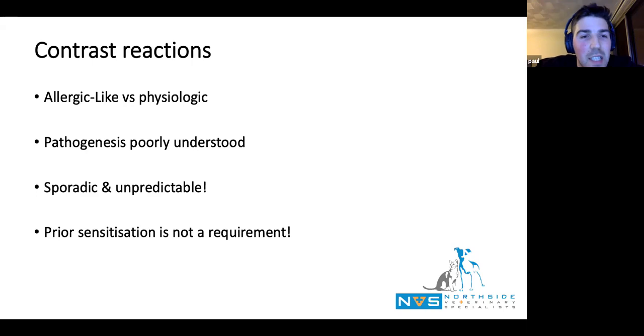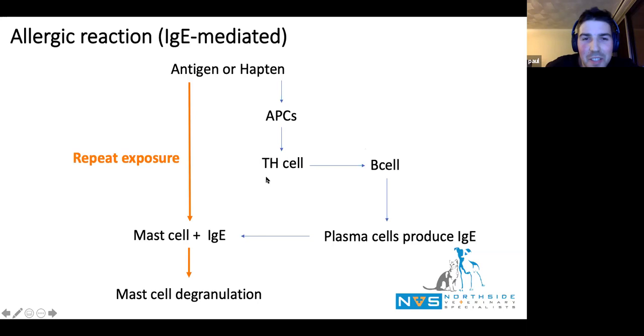But basically, there are two divisions that the American College of Radiologists speak about with contrast reactions. One is an allergic-like reaction, and the other is a physiologic reaction. The pathogenesis of both of these is really poorly understood, and both of them are sporadic and unpredictable. Because they're allergic-like reactions, prior sensitization to the contrast is not actually a requirement. So it's 8 o'clock on a Tuesday night, and immunology is challenging enough at the best of times. So I'll just whiz through this, but this is your classic IgE-mediated type 1 hypersensitivity that I've drawn up here, just to remind everyone of the process.